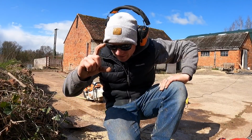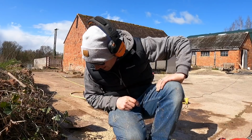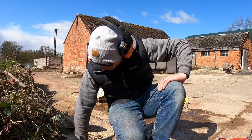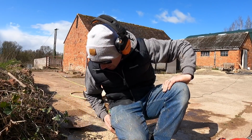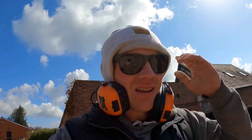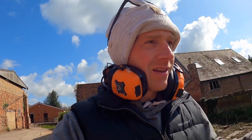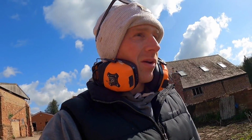I think we've got a concrete slab, some hardcore, and then another concrete slab. The hedge is looking less and less likely. Okay, let's go with the flow, change plans. I'm now going to cut a hole every 8 feet and we'll just run a fence in. I'll just have to concrete a post in.